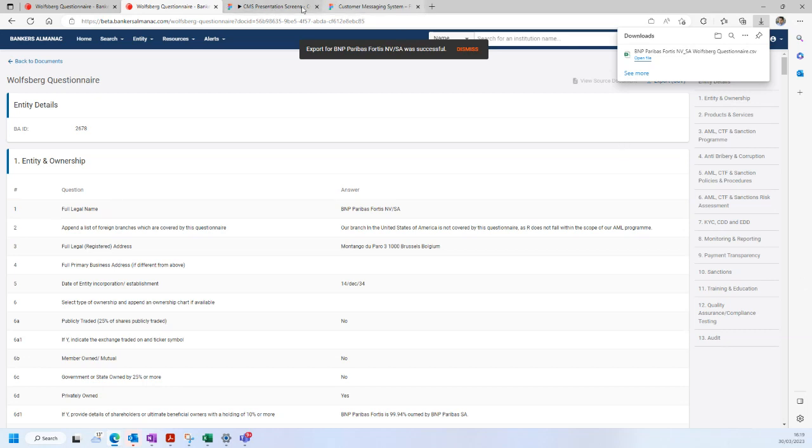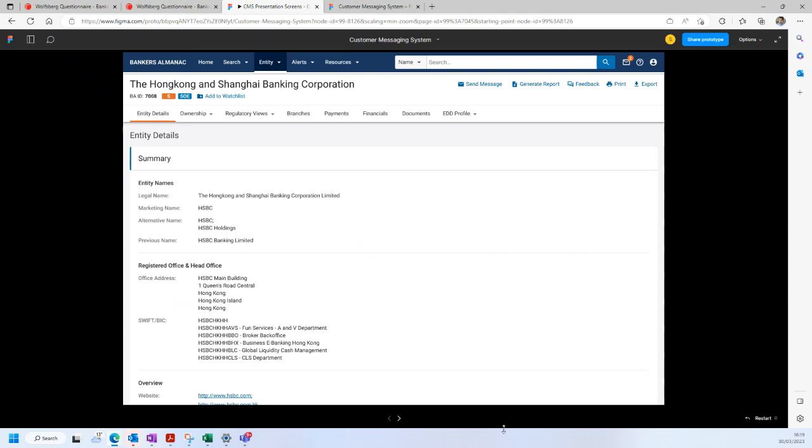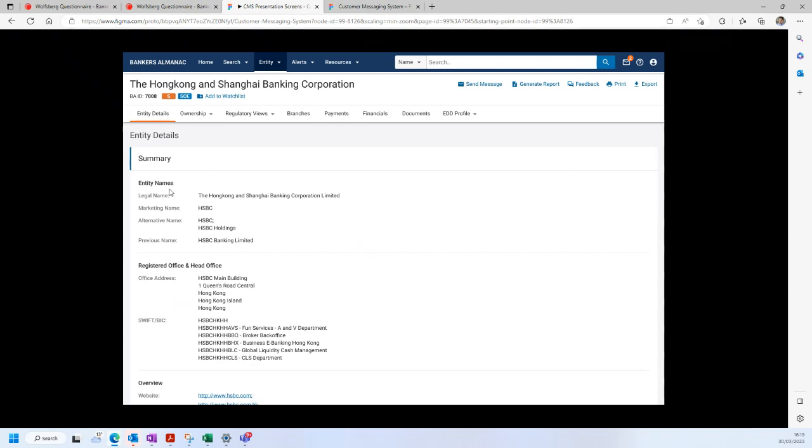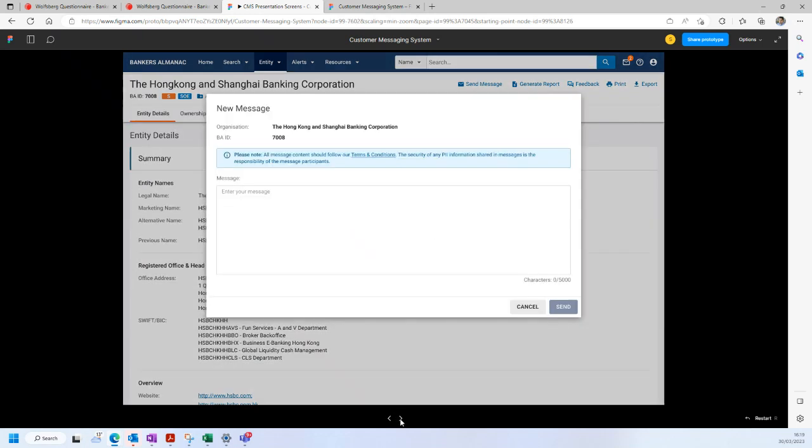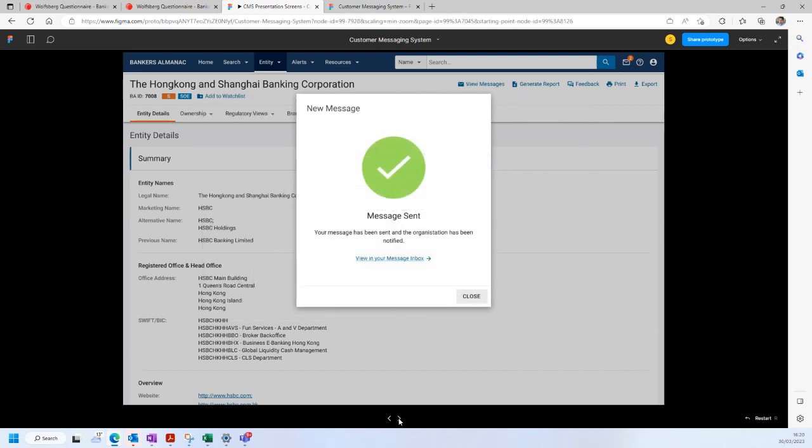Let us show you how it will look. So this is the wireframe. This is not live. In future, let's say you're doing the risk assessment on Hong Kong and Shanghai Bank and you have a query, all you have to do is simply click send message. It opens a message window for you. You can type the information required directly from Hong Kong and Shanghai Bank. For example, in this case, we are saying, can you provide us a list of the company's board of directors? And you can just press the send button, and the message will be sent.